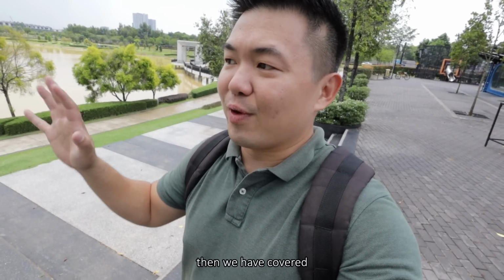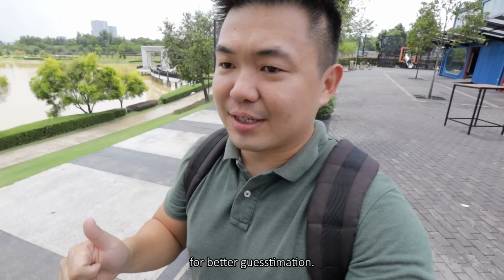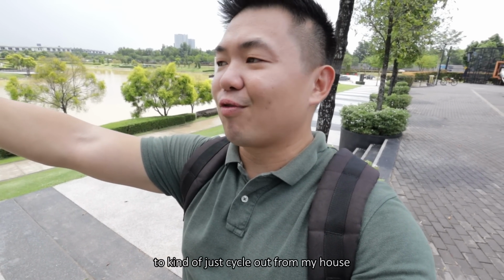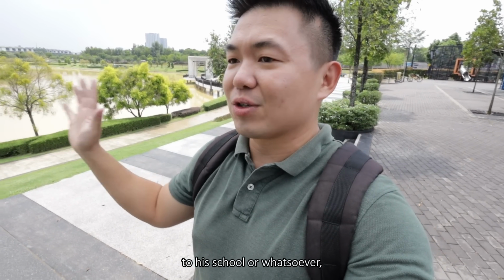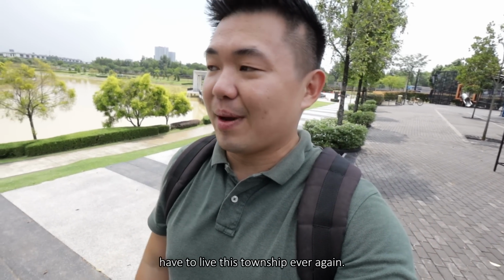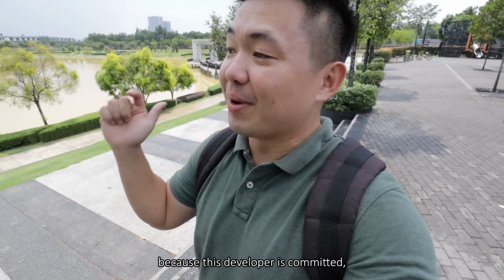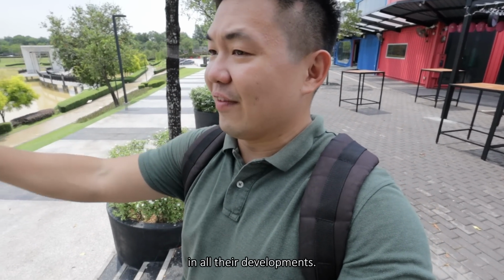But if it's for investment, then we have covered somewhat extensively between the area in terms of the rental rates for better guesstimation. But personally, I'm actually having a debate with myself because it would be so cool to kind of just cycle out from my house over to office after dropping my kid to his school or whatsoever. And if that were to happen to me, then I literally don't have to leave this township ever again. But I'm just not too worried about all the uncertainty between the product market fit and things like that, because this developer is committed, as proven again and again and again in all their developments, right?